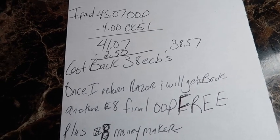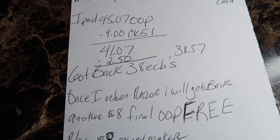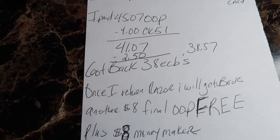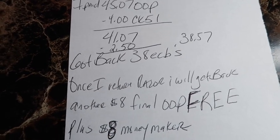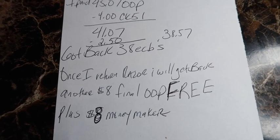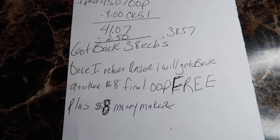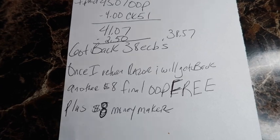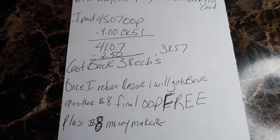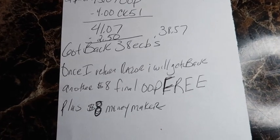Once I return the razor, I'm going to get back another $8. So I'm returning that $10 razor for another $7.99 razor. Then I'll get my $8 Extra Care Buck back for that. So that makes my final out of pocket free plus an $8 money maker. Who better? Ain't nobody better than Beauti Paschen. All of this stuff was free plus an $8 money maker.